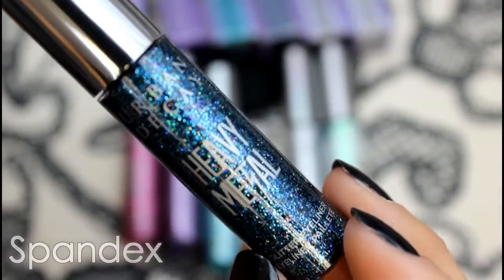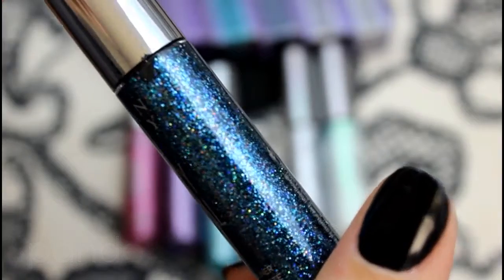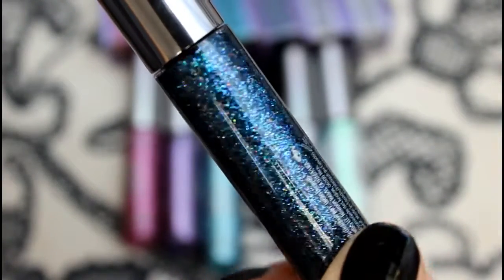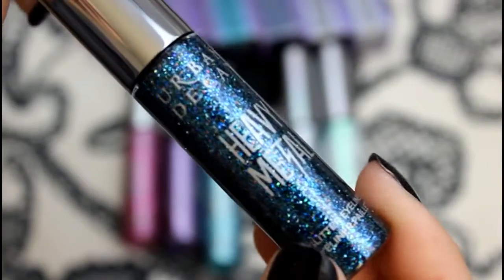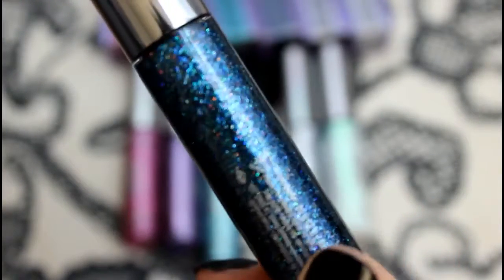Next up is Spandex, and this one is a holographic glitter. It is a blue holographic glitter, and you can see all the different colors reflected in it. So pretty. Did I say the name of this one? This one's called Spandex. My memory is just failing me. I can't even remember what I said 2 seconds ago. But I really like this one.